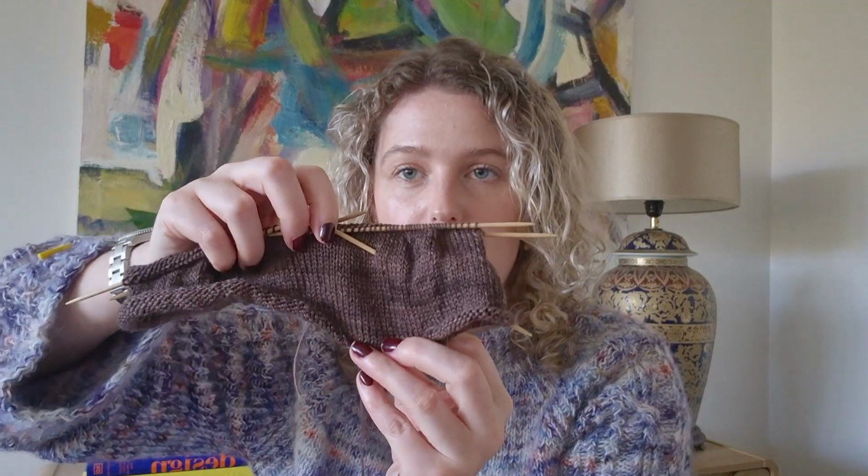I just have to do the purl row, and I've now put on the largest size because I don't want any distortion of the pattern. So even if it's a little bit loose, I think for the colorwork section it will be fine, and it won't distort the pattern then. So that is the first WIP, and something that I've been working on pretty consistently for the 2 days now.